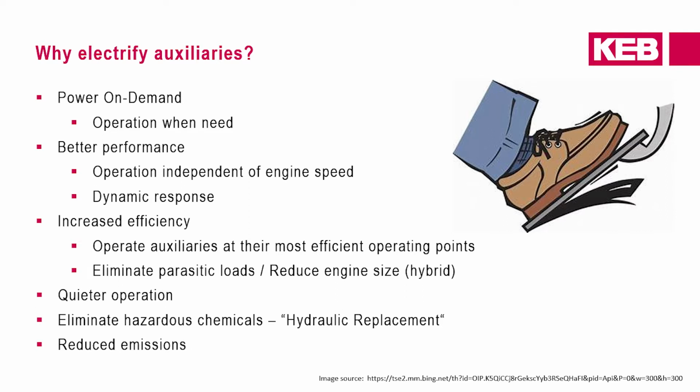With power on demand, a device can operate independent of whether the rest of the vehicle is in operation or not. A good example here is stationary working equipment such as a bucket lift truck. In this case, by electrifying the hydraulic pump which operates the lift, the operator could use the bucket lift without having to keep the engine idling. This also allows for quiet operation within residential neighborhoods.